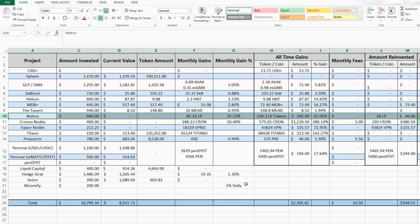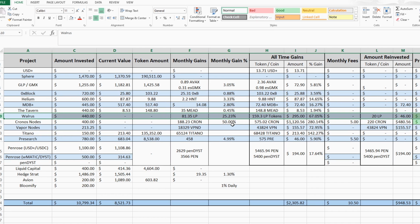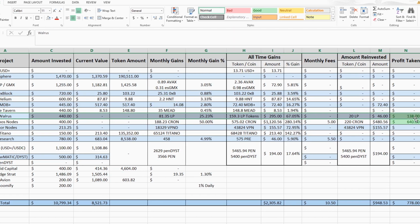Now, if we jump on over to Walrus, as you guys can see, I put in about $440 in this one. Over the last month, I made about 81 LP tokens. We're going to take a look at how much that is. That's roughly about 25% over the last month, which is great. So far, I've taken out about $138. I've put back about $46 in it. And as we can see, my total gains are about $295.